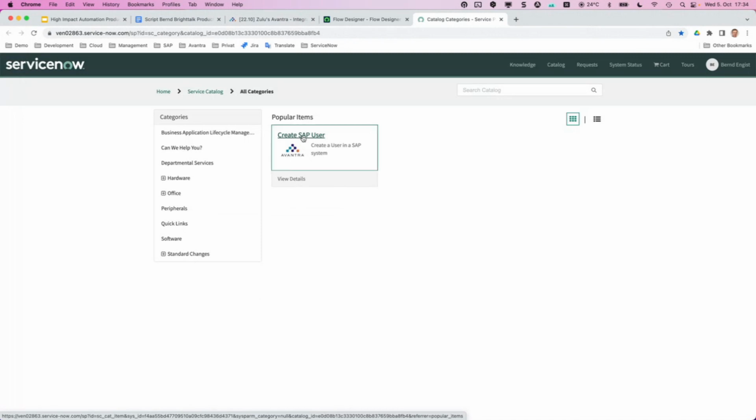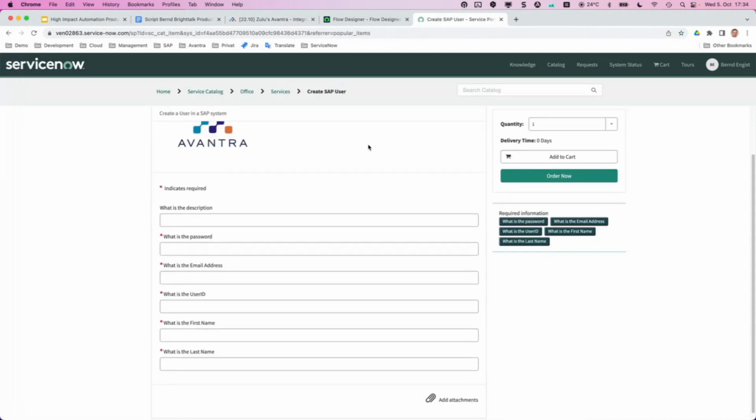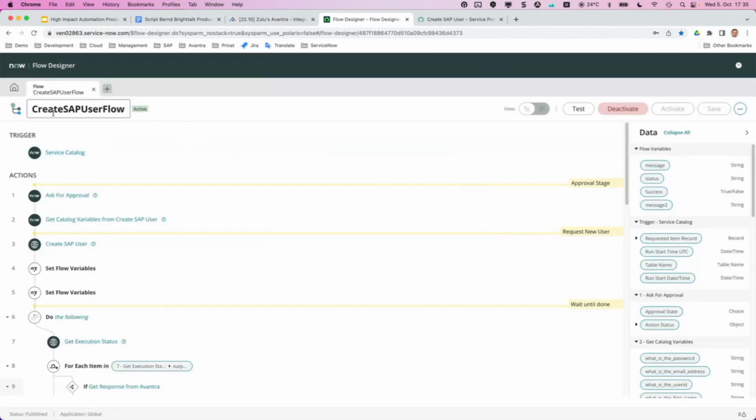And basically what's behind this one is a flow. So in the flow designer, I could now run this, but cautious of time, because we still want to look at the system refresh, I'm not doing it. But I can show you what's behind it, yeah? I've already logged in. Let me log in again. Here you see this create SAP user flow.